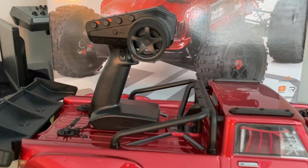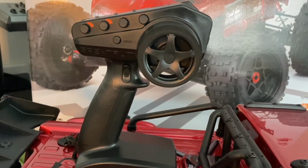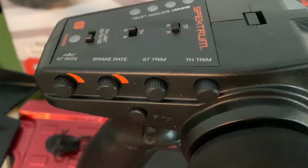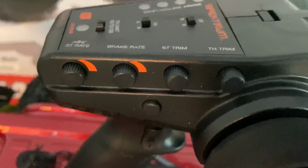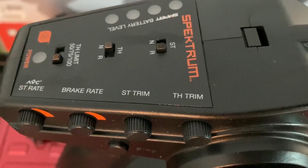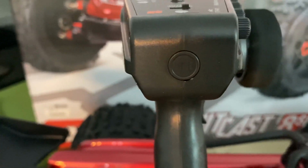Additional important items that come with the Outcast 8S. The Spektrum DX3 remote. I love this remote. Closer look at it. This vehicle does come with AVC, so that's how you adjust the vehicle control and the ride profile of the AVC. Brake rate, steering trim, throttle limiter. You turn it on and off right there.